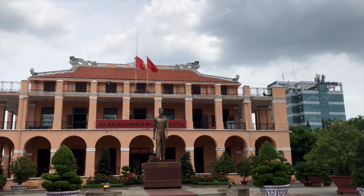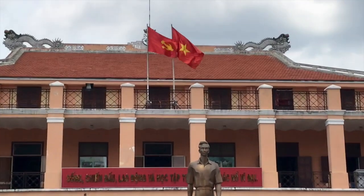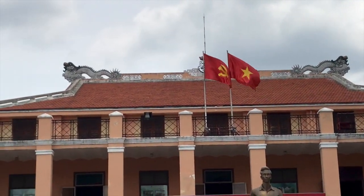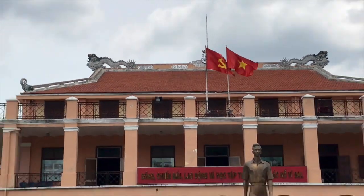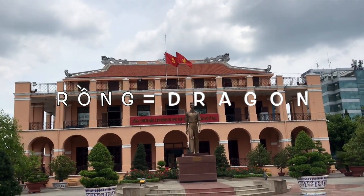So the building itself is a mix of European and East Asian architectural styles. I'm not sure if you can see this clearly, but on the rooftop, you'll see two dragons looking up at the moon. I meant statues, of course. The Vietnamese word for dragon is Rồng.